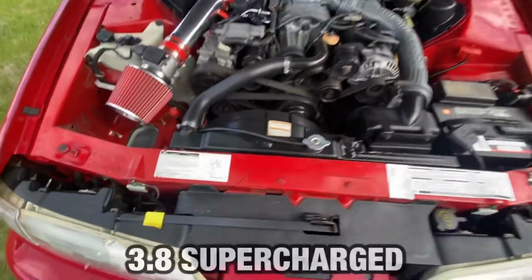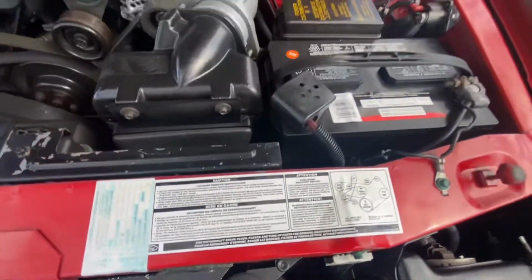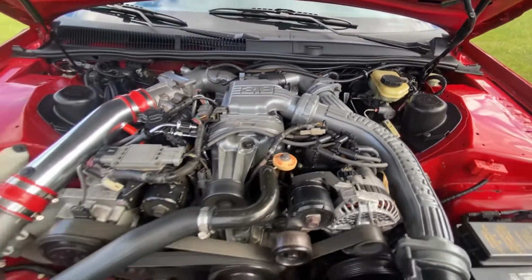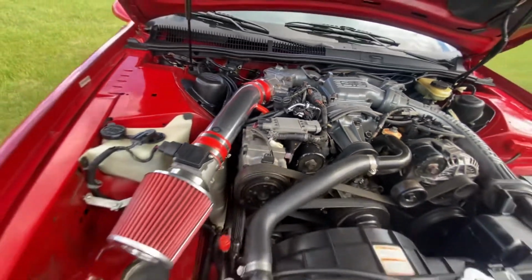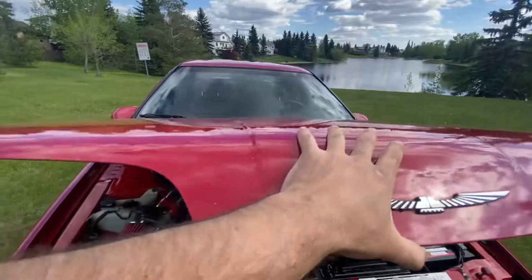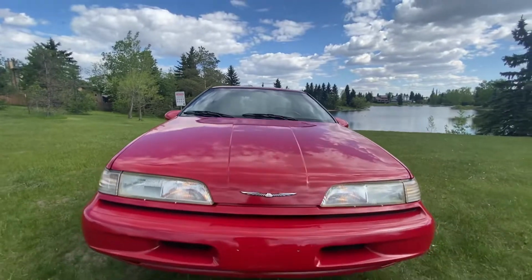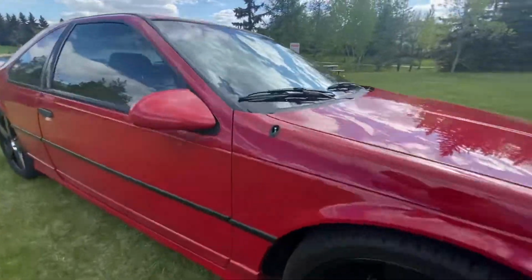There's the beauty. As mentioned earlier, lots and lots of maintenance. 3.8 V6 supercharged. 210 horsepower, 327 feet of torque. 3,725 pound vehicle, I believe, a little shy of 4,000. Top speed of 228 kilometers, and it still was managing a quarter mile at 15 seconds flat.